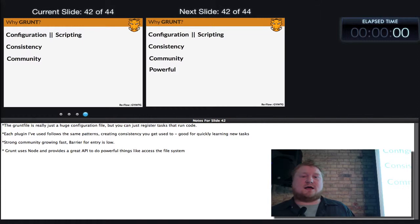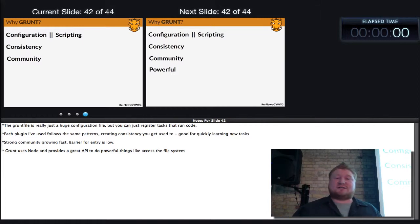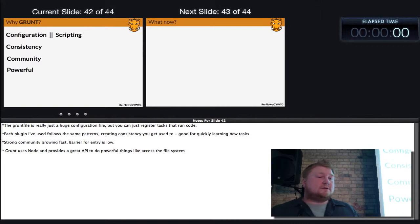Community is pretty big. A lot of people are using it. A lot of big projects are using it. And I think that alone makes it kind of a win. And it's built on Node, so it's really powerful. Like I said, you can write anything you want in the actual Grunt file, and you have Node, so it makes it pretty powerful.